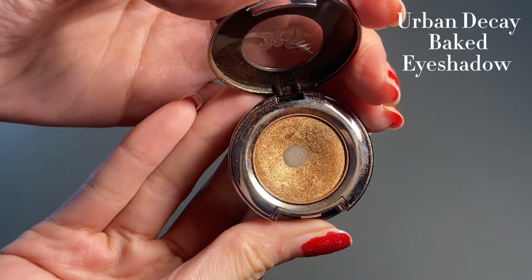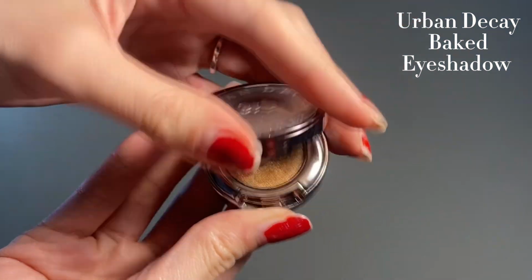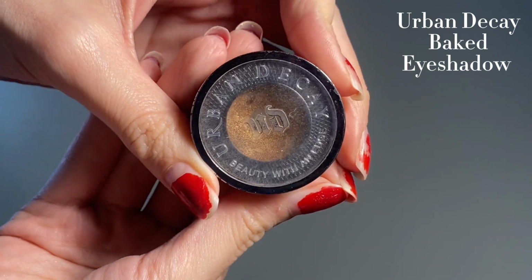As you can see, it's a small dent. I plan on making a deeper hole in this eyeshadow single, seeing as I've already hit pan. And the second eyeshadow single is one that I haven't used at all, and this is something I found in my makeup collection video when I filmed it last month.